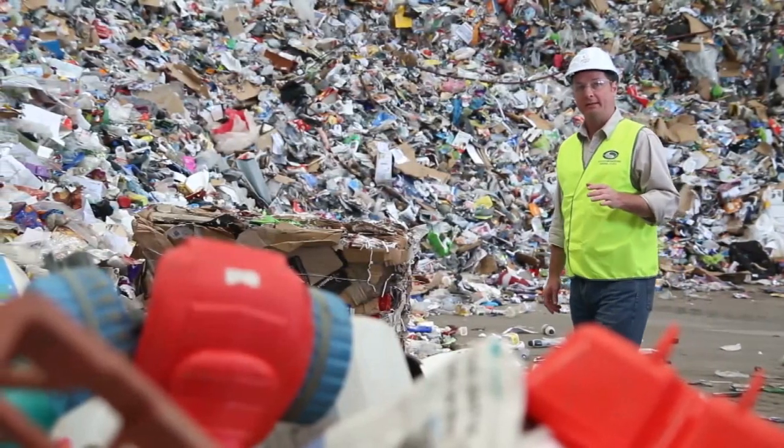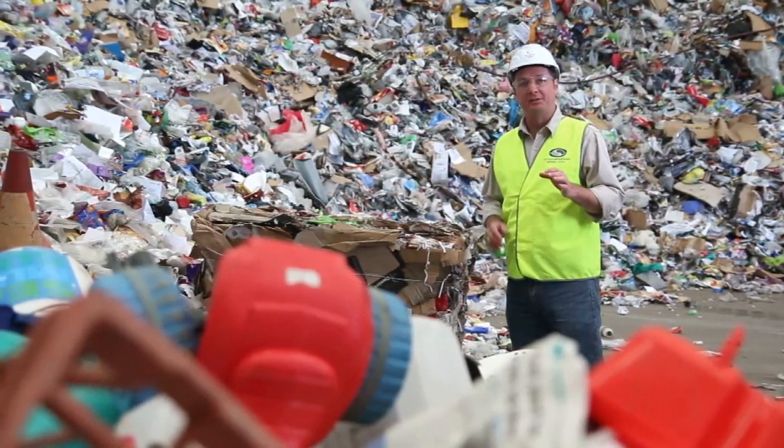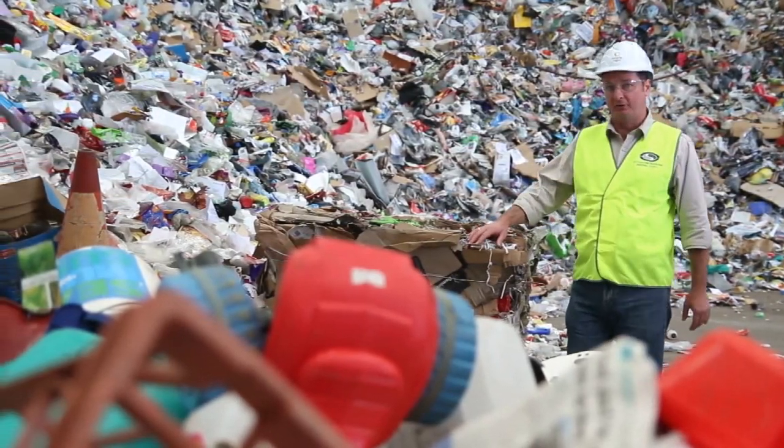By the year 2020, the Waste Authority of WA is hoping much less waste will go to landfill. And that's achievable if we all do our bit to help.